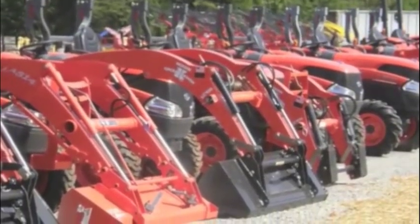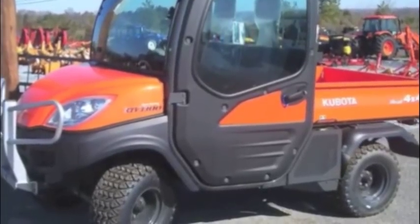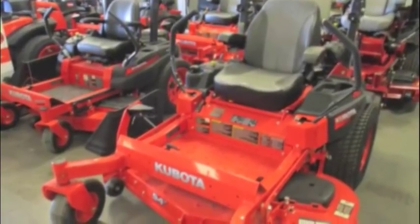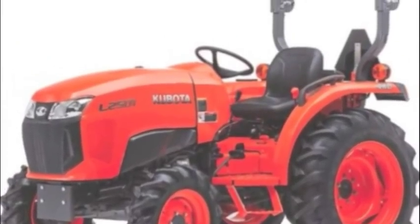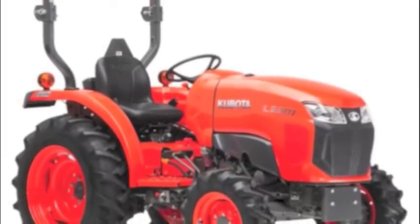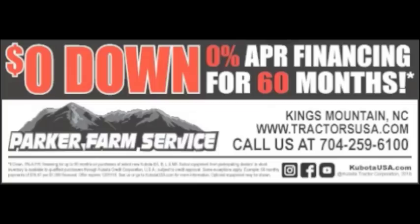Now's the time to buy your new Kubota from Parker Farm Service in Kings Mountain. Right now, pay 0 money down. Get 0% APR financing for 60 months. Come on in now for all the details. All for good on the Kubota BX Series, the Kubota B Series, the Kubota L Series, and the Kubota MX Series tractors. Again, 0 money down and 0% APR financing for 60 months. Get your new Kubota today at Parker Farm Service, 126 Bessie Drive in Kings Mountain.